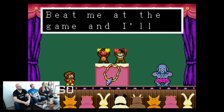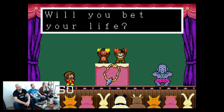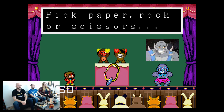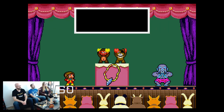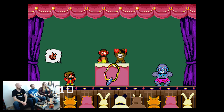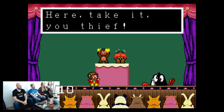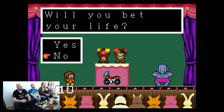What's that? The bear has an eye patch. Give you a gift. Bet $50. It's the Panther from Thundercats. Now this is interesting because in the games on the Master System, some of the bosses were just rock, paper, scissors matches. So you could lose your progress just because you lost a rock, paper, scissors match. Wow. Give me a gift. Will you bet your life?